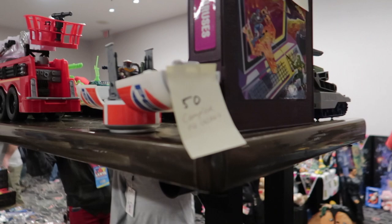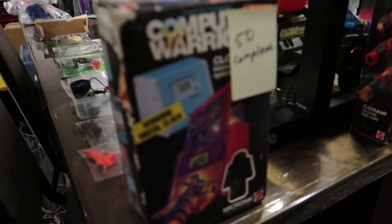I found this Computer Warrior toy. I used to have one of these bad boys. I used to have that one right there. But these, man, this was a very short-lived toy line.